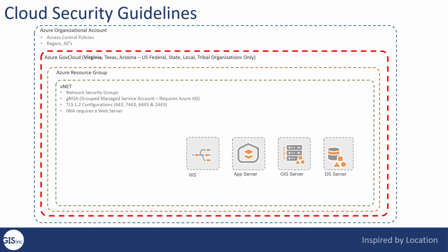This is where you configure your certificates, like your SSL and TLS certs, where you open and manage your firewalls and access. If you need integrated Windows authentication, this is where that takes place. And then you have this environment set up, and then you start to put the pieces together.